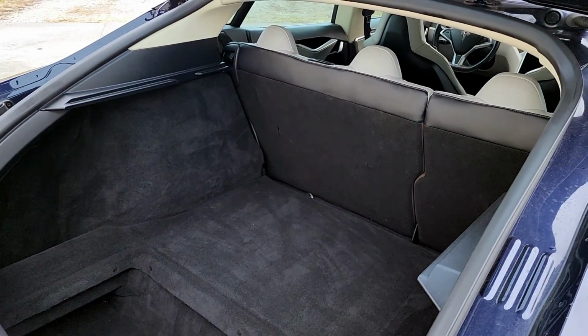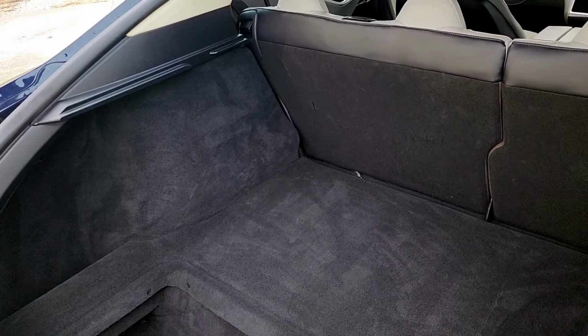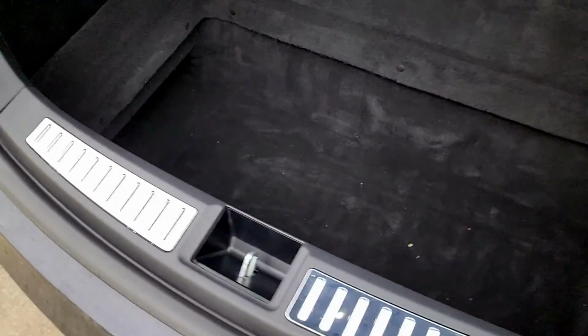I think they probably could have pushed the seats back a little bit farther and given a little bit more room to the passengers in the back, but this is massive back here. It's huge. And this part is really deep down here. It goes down really far.